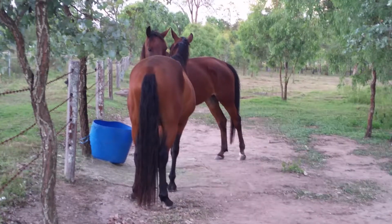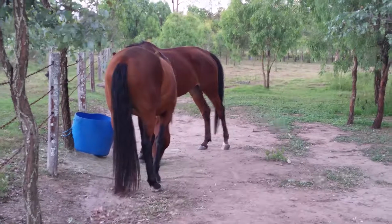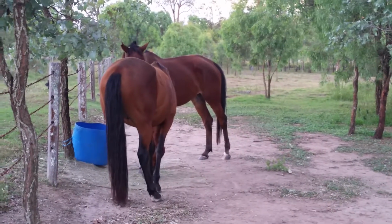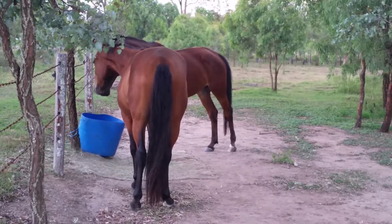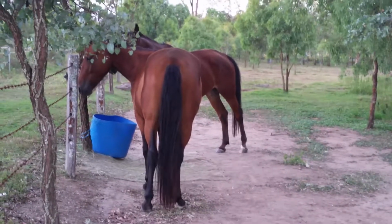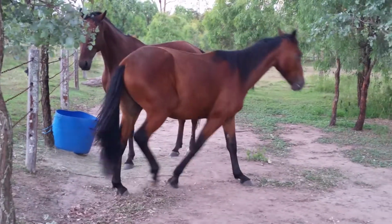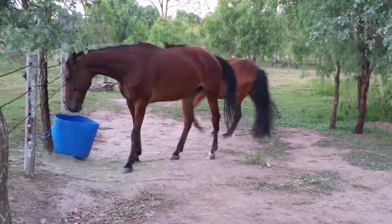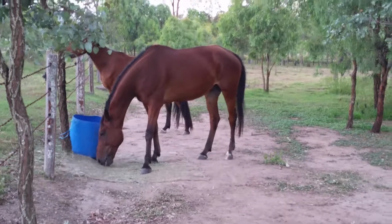So rather than put them over the fence with each other, which invariably seems to end up with leg wounds, kicks through fences and that sort of thing, or striking, depending on the horse, what I've done here is just put the two of them in together, and I'll keep an eye on them for a little bit so that I can intervene if I need to, if one of them is getting over the top.